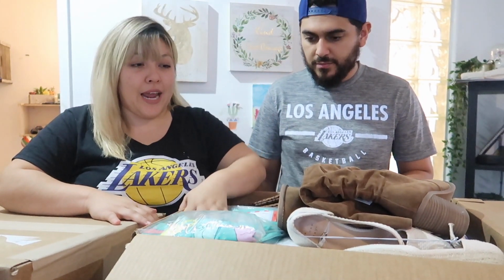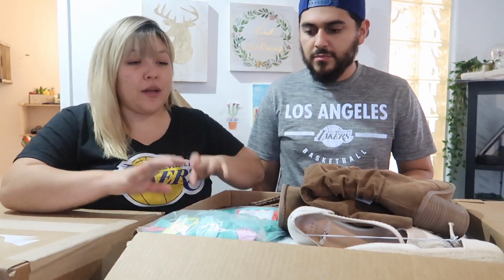Like I said, this one is a Target mystery clothing box, 50 pieces, and this one is Target merchandise that they pulled off the shelves or returns, one of the two.